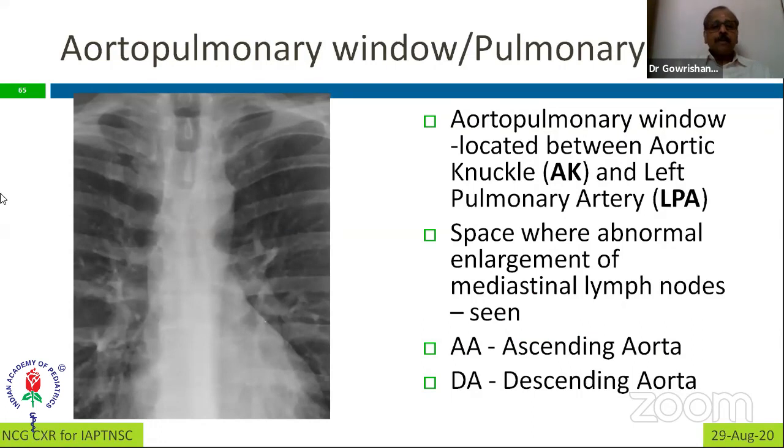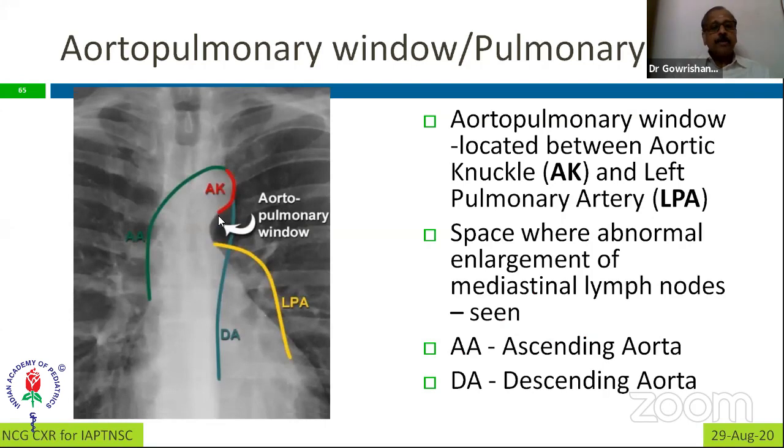Aortopulmonary window, or the pulmonary bay, is the part just below the aortic knuckle. Now you will be able to see it clearly. This is the space where abnormal enlargement of the mediastinal lymph nodes will be seen, and this space can get filled up. It can also get filled up when you have a lot of blood flow through the pulmonary artery, as in shunt lesions. But when you are looking at the lungs, if there is a pathology and your mediastinal nodes are enlarged, this space will be occupied.